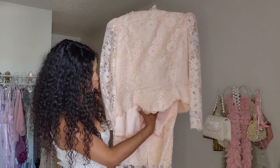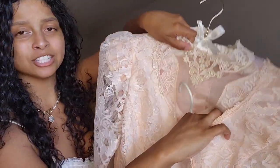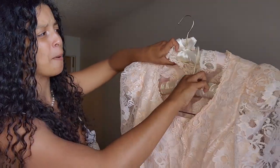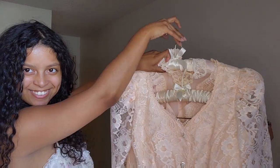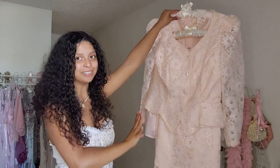This is a shirt that goes underneath. So honestly, the shirt on the inside is cute too. It's like this turtleneck that has lace detail. Look how cute that is. Oh, I'm obsessed. And I paired it with my really cute hangers so it could look nice in my room. Oh my God, this is never leaving my side.